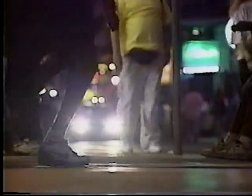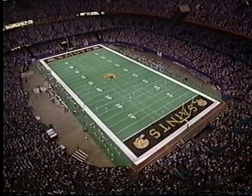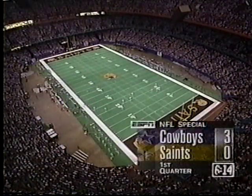Everything seems to revolve around the arts here in New Orleans. Didn't know Nike made tap shoes. They're the new ones. Down on Bourbon Street in the French Quarter. And we are back in the Dome just a few short minutes away.